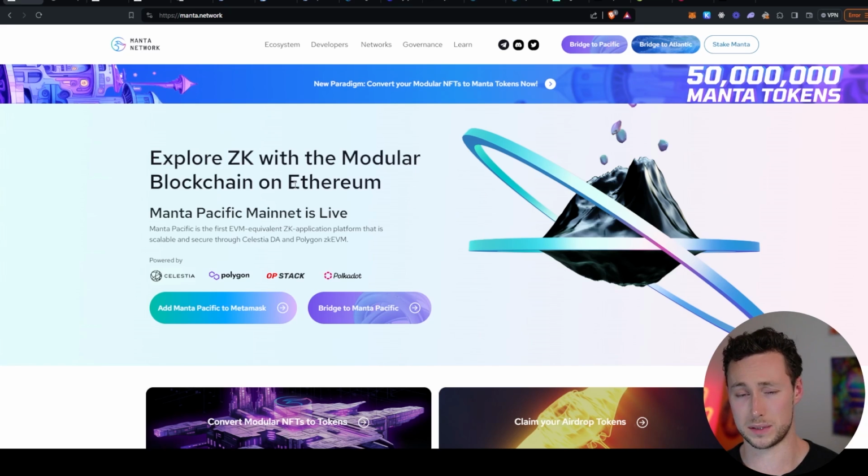Basically, ZK rollups are widely acknowledged to be a more scalable, superior way of building a rollup than an optimistic rollup. However, it wasn't possible until relatively recently to actually make an Ethereum compatible ZK rollup, which is why some of these older but still widely used rollups like Arbitrum and Optimism use optimistic rollup technology rather than ZK rollups.